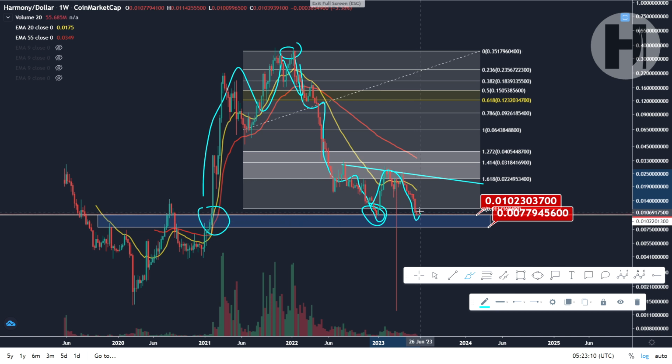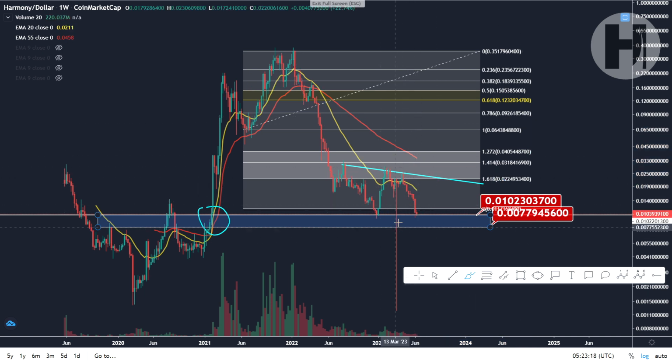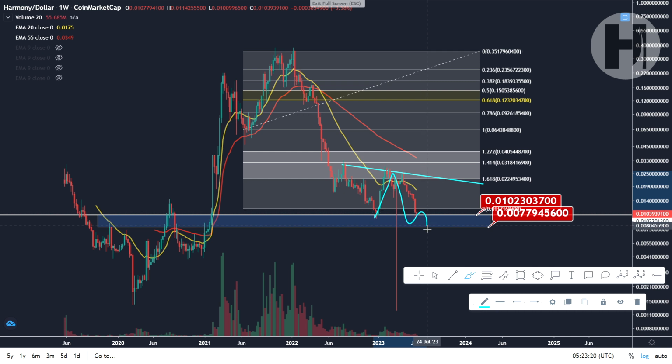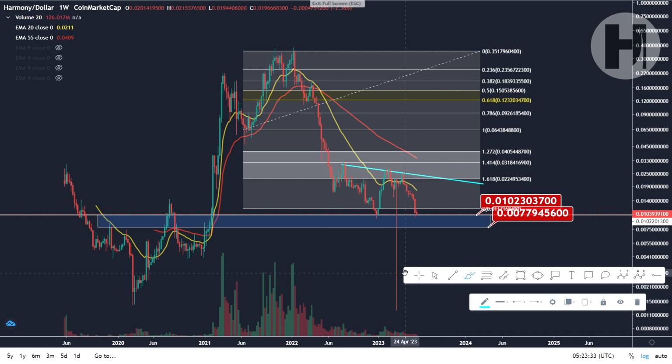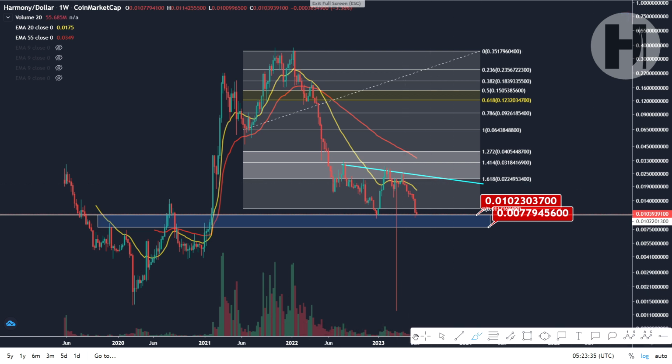There's no problem to retest it twice or even three times as support before you eventually break to the upside. But if we start losing this support block, that's going to be quite negative. That might take us deeper into the pullback. We might retest 0.004 cents, which is going to be the January 2021 low. Now, we don't really want to do that because it's going to drag us down and it's going to take longer for us to recover, obviously.